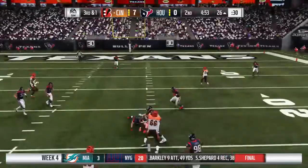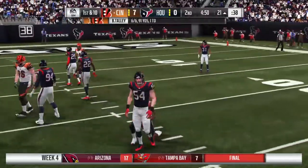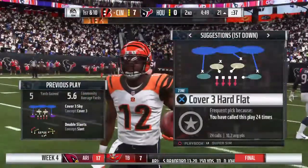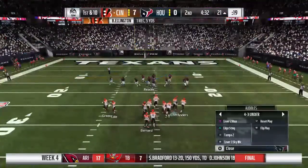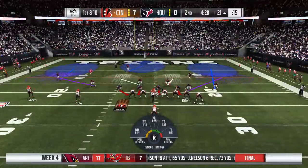They'll look to throw here. It's hauled in by Ellington. And he will have a first down at about the 21-yard line. They only get 5 out of that quick slant, but that's good enough for a first.